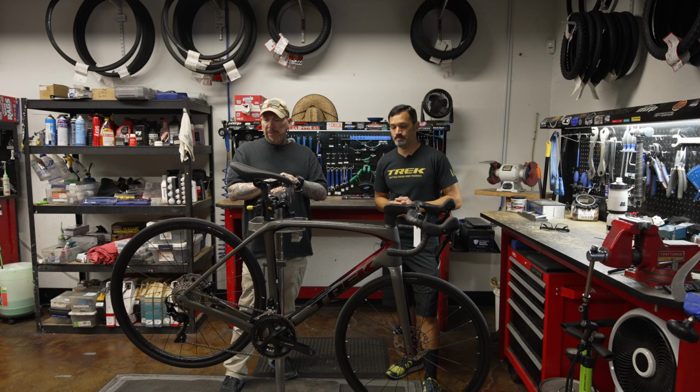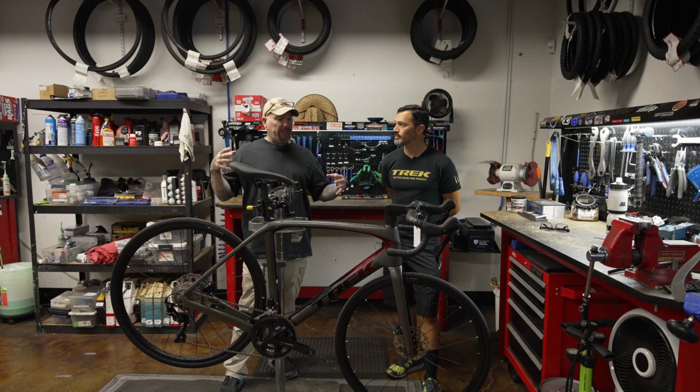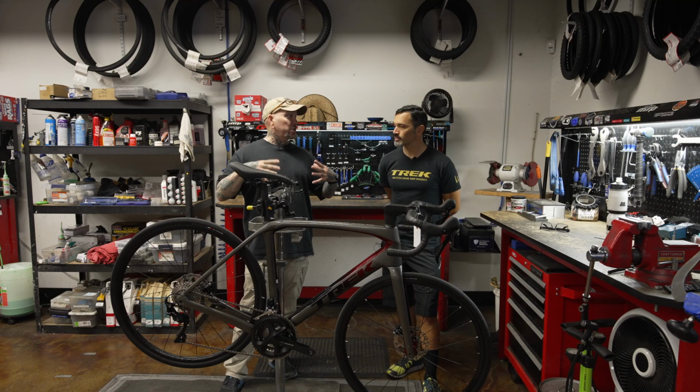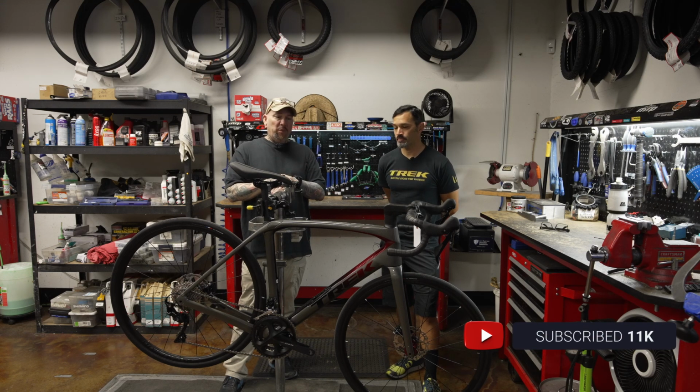Now, when we talk about its versatility, even with the Gen 3 Domanes, there are people running full-on 38 millimeter tires. They're gravel riding these suckers. And you have people applying a lighter wheelset and different components, bringing it down to sub 17 pounds to really turn it into more of a road bike. It's kind of like a chameleon in that regard.